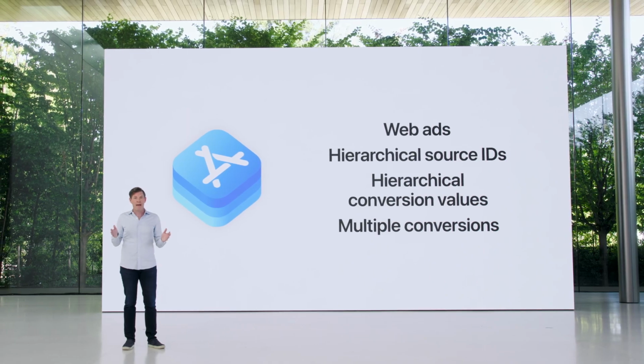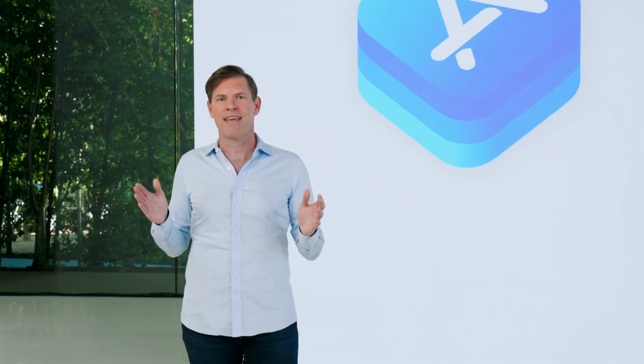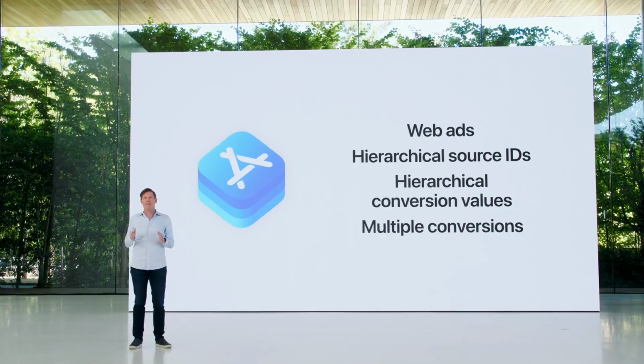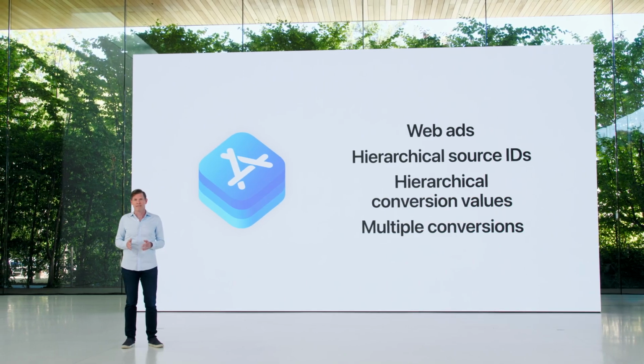Now, we've heard feedback from ad networks and developers, and this year we made a number of improvements to SKAdNetwork that reflect some of the biggest requests and give you dramatically more flexibility, all without compromising user privacy.